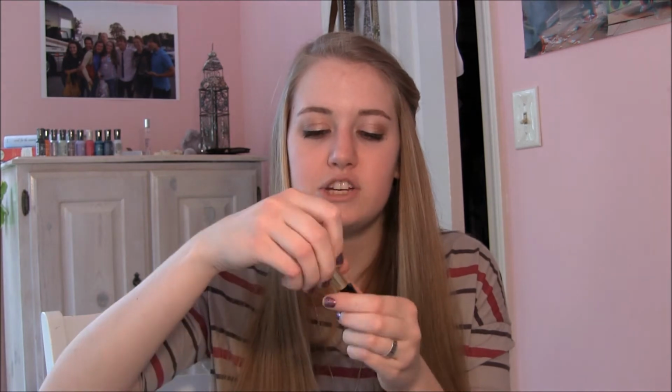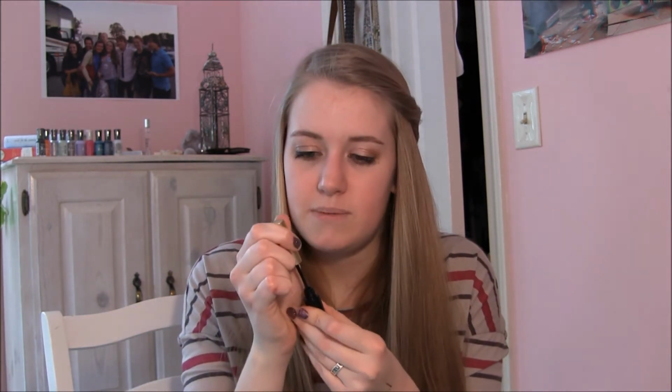And then the next thing, I have a lot of eyeliners and eye products, but the next thing is the L'Oreal Carbon Black Infallible Intense eyeliner. And this is the one with the brush felt tip. This is the one with the brush tip.